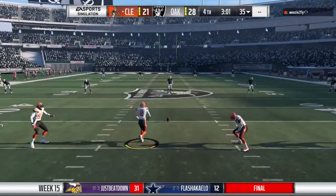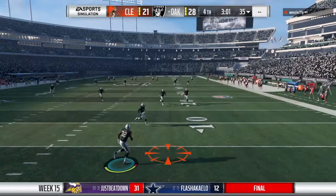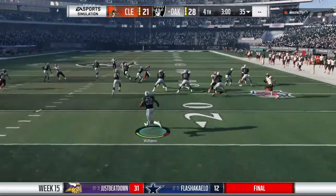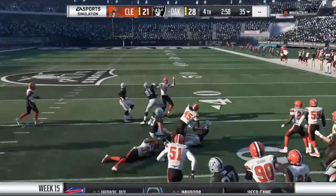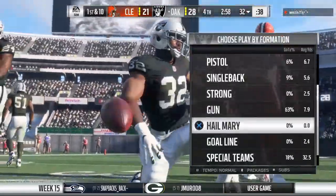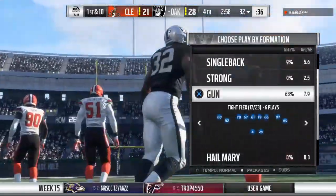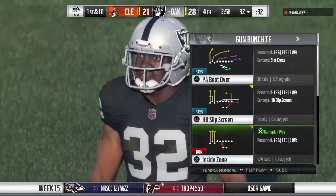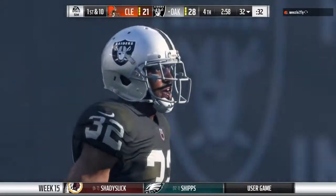Gonzalez now to kick this one away. This is taken at his 4. Solid return, pretty good field position. They'll start at the 32-yard line. And now Oakland ready to take the field. Certainly want to avoid what they had to do last possession. That was punt the football, because this game's starting to tighten up.